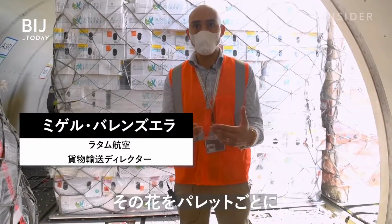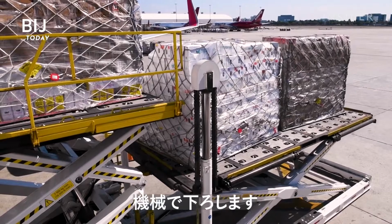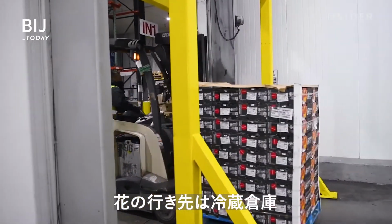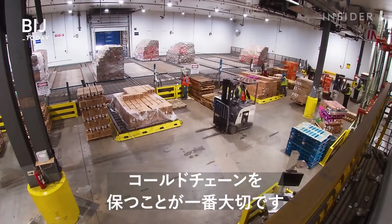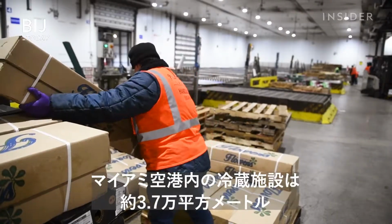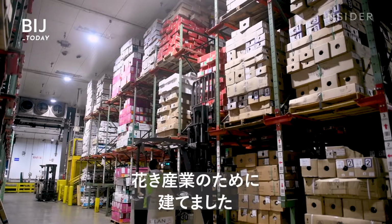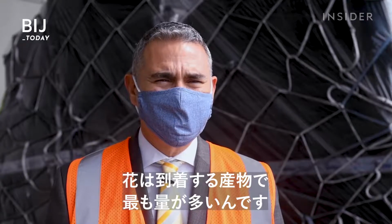And then we start to move one of the 23 pallets that we have here to this machine to download the flowers. The flowers end up in this cold warehouse, held at the same temperature as that airplane. The most important thing for us is to maintain the cool chain. There are almost 400,000 square feet of cooling facilities at Miami Airport that were built because of the flower industry. Flowers represent our largest commodity coming in.